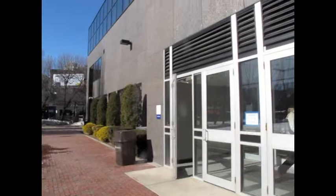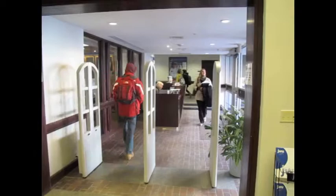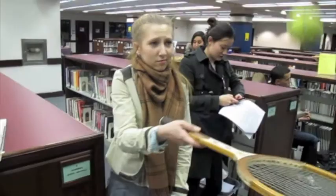So I think that the library needs to have more computers. More study rooms, study space. A wireless printer. When the library is busy, students have to wait much longer to use a computer.